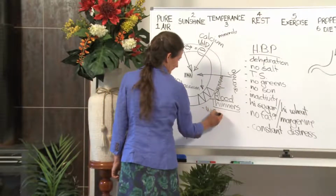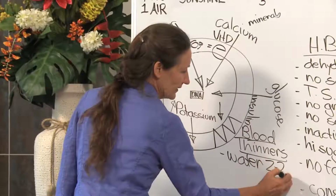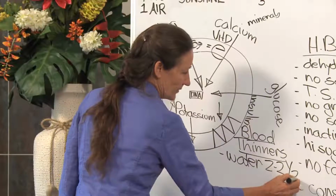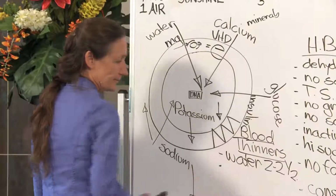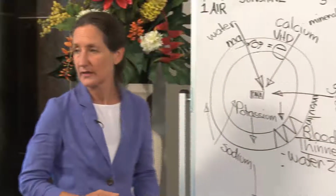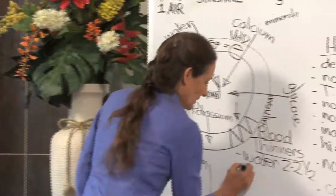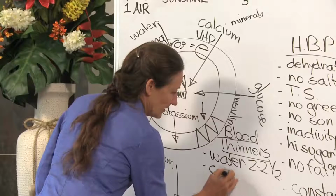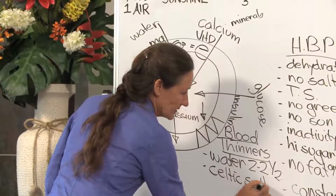Water. Ideally 2 to 2.5 litres per day. I'm going to define water in a minute. That keeps the blood thin. And as we looked at earlier in the week, it needs to be taken between meals, not with meals. Celtic salt, or the whole salt, together with water, keeps that blood nice and thin.